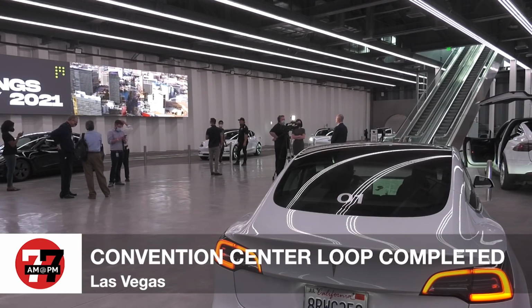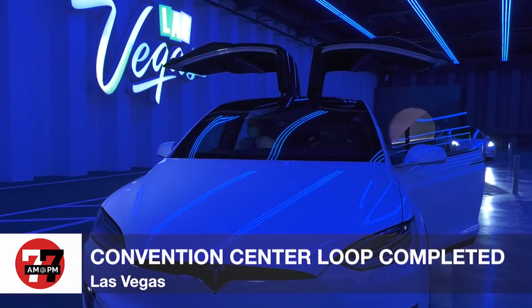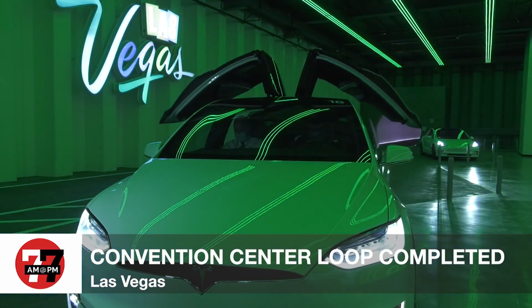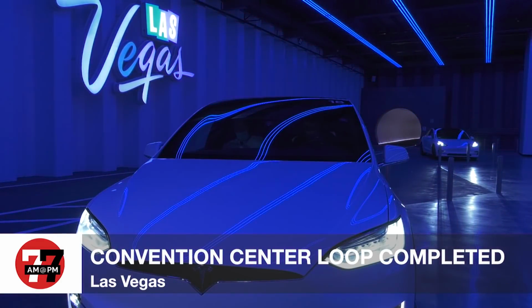The East Station, known as Station 1, is near an entrance to the South Hall, while Station 3 on the west side of the Convention Center's campus is near the new West Hall. Tesla vehicles capable of carrying up to 16 passengers are expected to be used in the system.